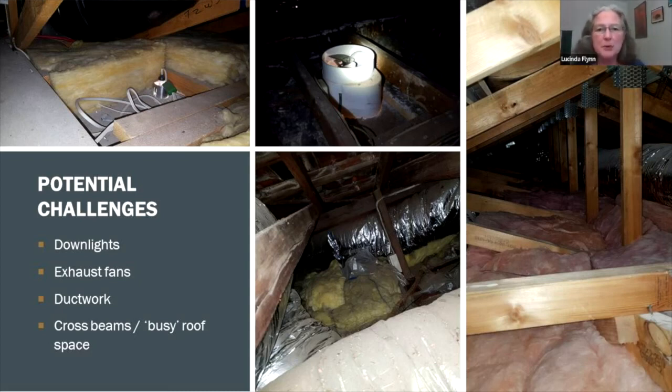You can see this bottom picture just shows a roof space where there's lots of ductwork, maybe evaporative cooling, ducted heating, and it's just hard because there's so many things in there. And the picture on the right as well is the same. There's just a lot of stuff going on in that roof, so it's going to be harder to do.